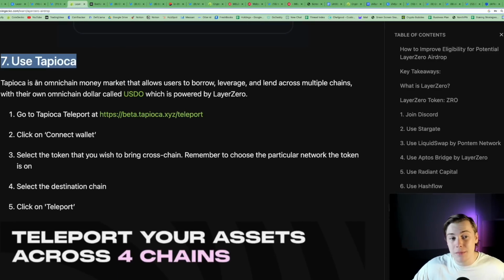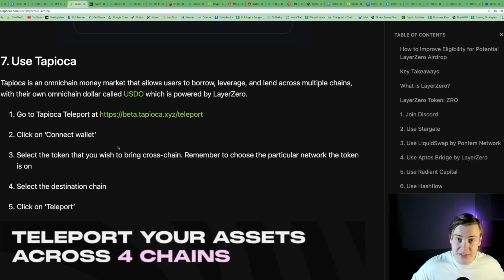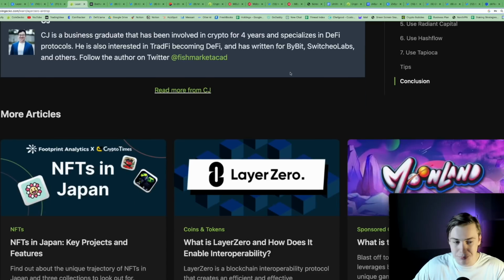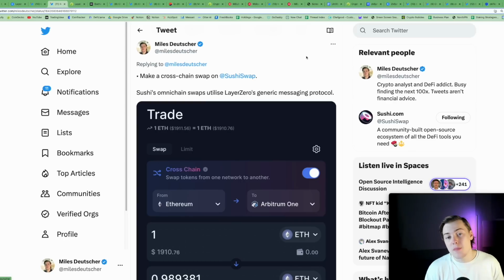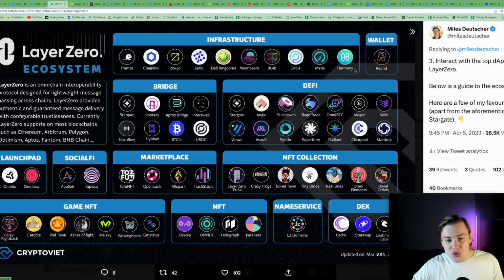Tapioca is an omni-chain money market that also uses LayerZero. You can connect your wallet to that. You can bridge funds across chain. That's definitely something you can do, and you can also interact with that protocol as well. And in my thread, I also mentioned SushiSwap as a potential dApp that you can swap, because that also uses LayerZero too. But I want to just show you the ecosystem here. Basically, what you need to understand is you're trying to build up volume consistently. So you're just trying to genuinely interact and use protocols in the LayerZero ecosystem.